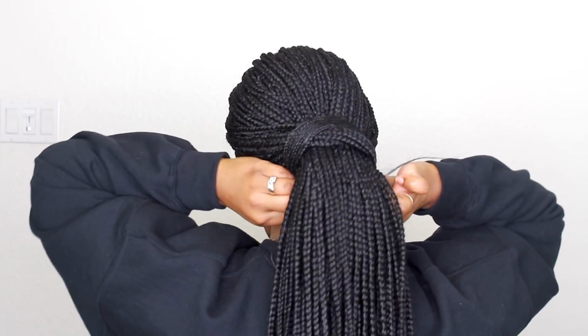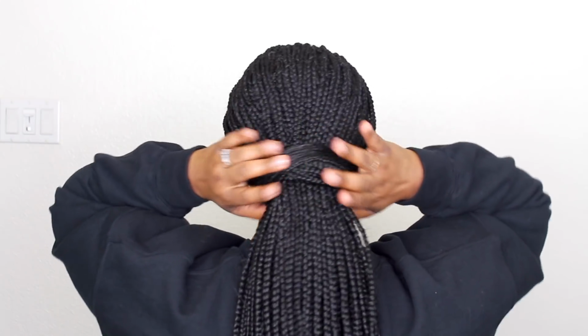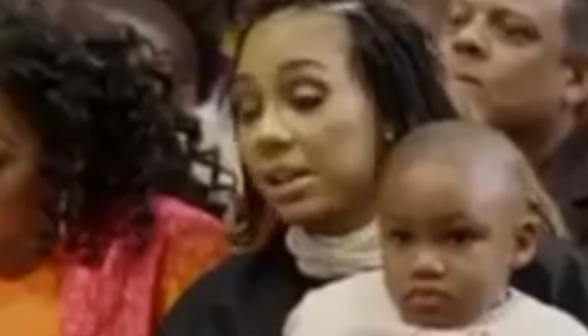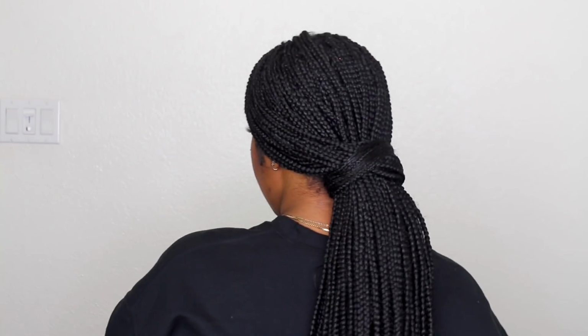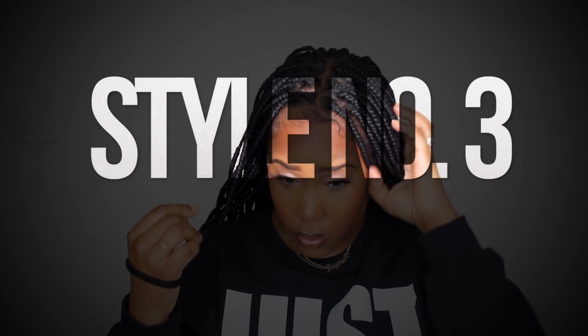And I feel like doing it this way just gives it a little bit of character. Like, that's what I'm about. Simplicity, but I got some character on top of it. Come on, somebody. Okay, anyway, so I think that's really cute. I think it's perfect for maybe going out or even work. It's just really cute, especially if your braids are getting old. I think this is just a very classic hairstyle. And it's for my women who are grown and sexy or whatever. But anyway, style number 3.